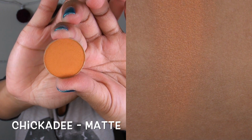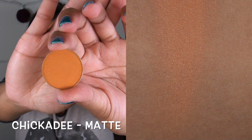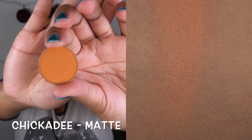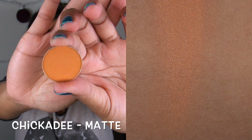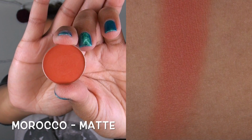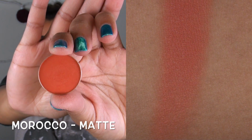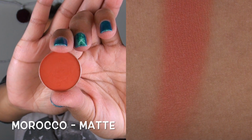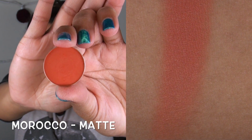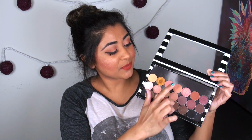Chickadee is a shadow that I really underestimated when I first saw it. It's a really pretty, very orangey, mustardy type color. Really unique, and I love using this as a transition. The final color in the top row is Morocco, and this is a gorgeous matte bright tangerine orange, but it does have a little bit of a muted tone to it, so it's really easy to pull into any neutral shadow look.